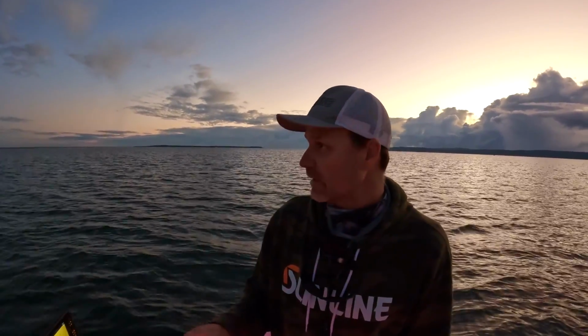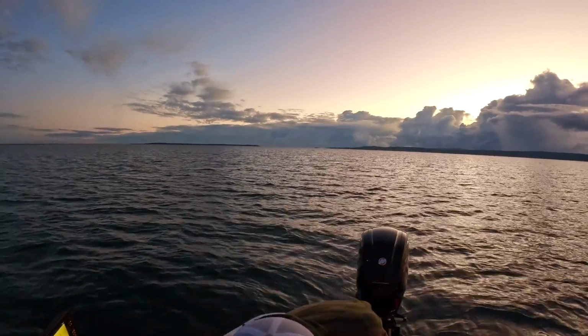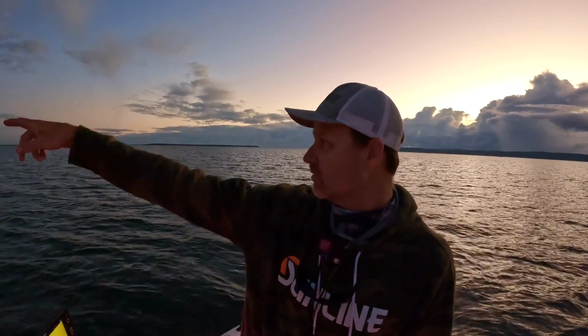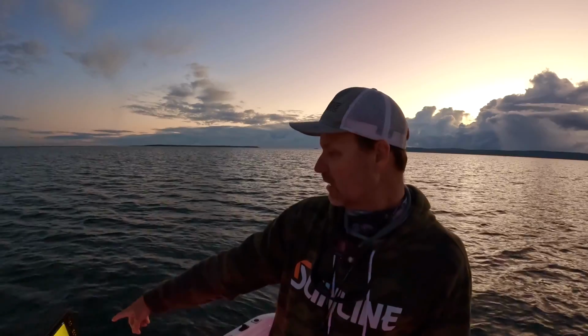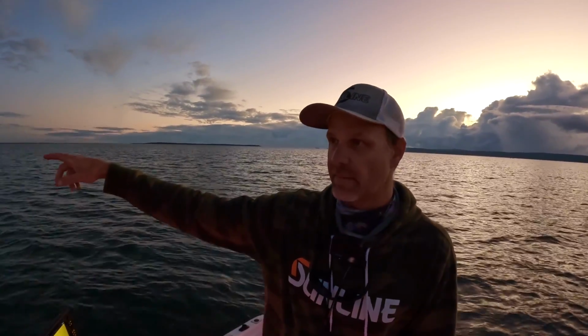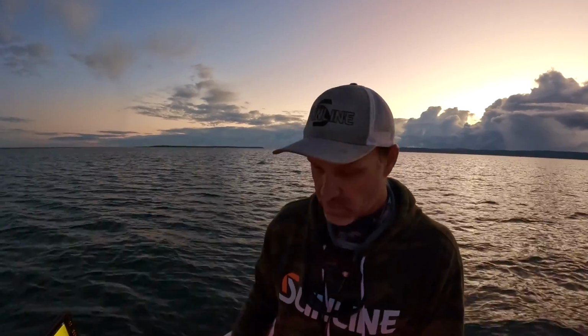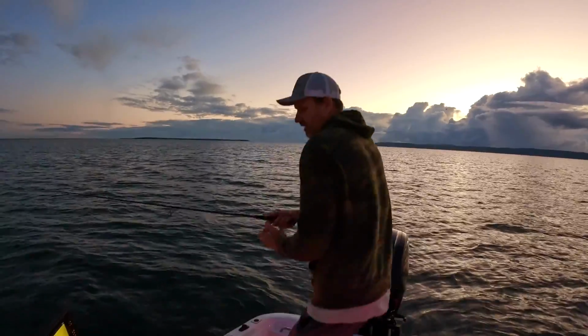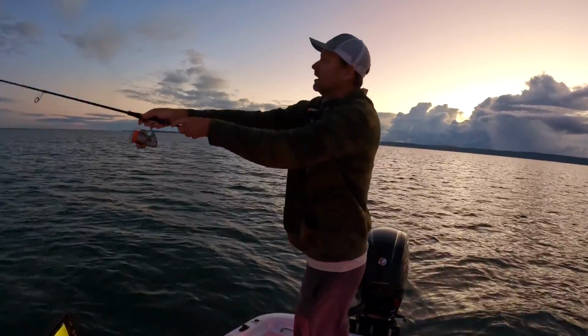So I might get little light gear, a little 1/6 jig head, and 10-pound leader. I might throw a long cast because there's quite a few out, about 16, 17 meters out to the right here, and waft that down. The snapper will definitely jump on that. All right, hopefully the 1/6 jig head is heavy enough to get down. Might take a little while.